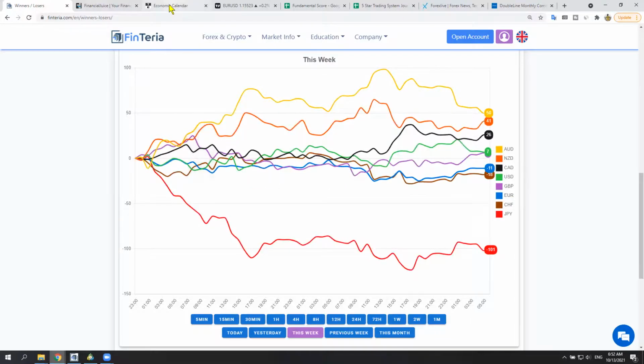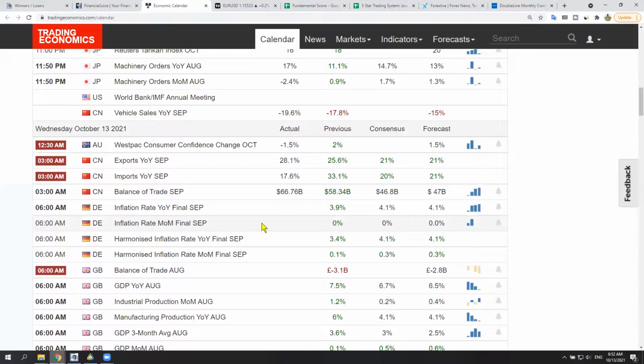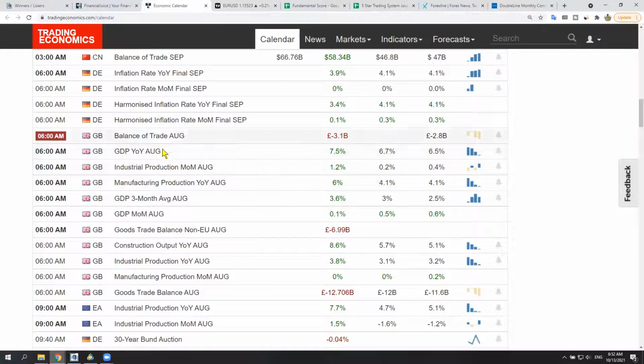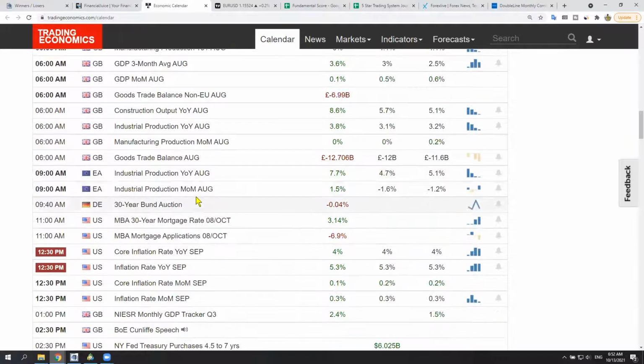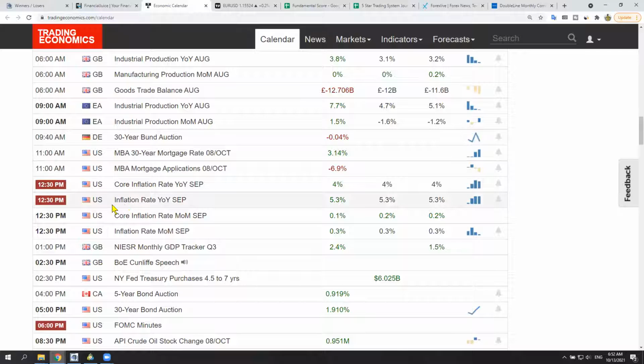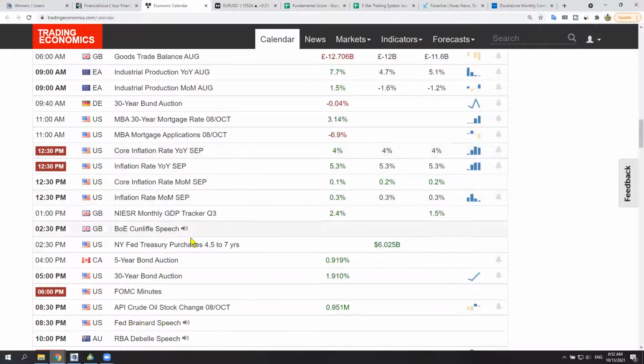So let's also speak about the economic calendar. There are many events expected today. Inflation data in Germany. There's a big chunk of data coming from the UK. Industrial production as well in the EU, in Europe. But I think the main focus is going to be on the inflation data. So we have CPI coming out of the US today. We have FOMC minutes later, but I think the main focus is going to be on the inflation, and some volatility may increase after the news is released.